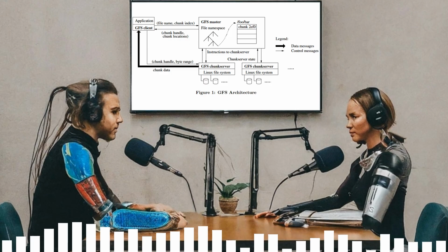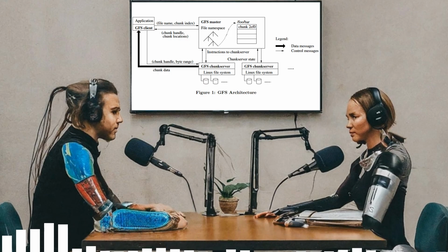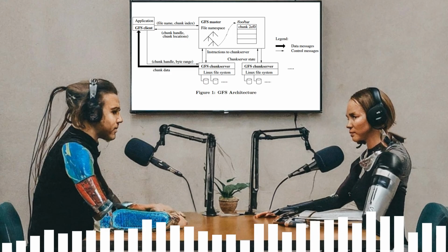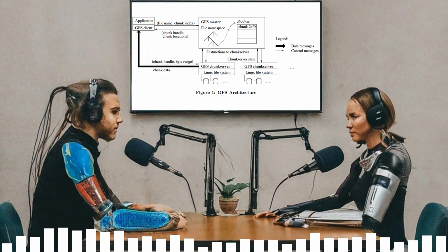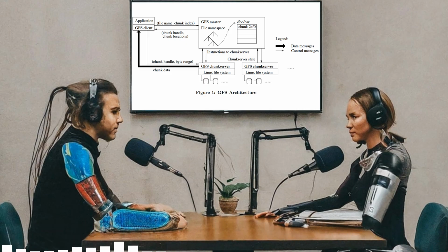Second, because clients would often be working with the same large chunk for an extended period, they could maintain persistent network connections, TCP connections, to the relevant chunk servers for longer. Which reduces the overhead of constantly setting up and tearing down connections. Precisely. Connection setup isn't free.